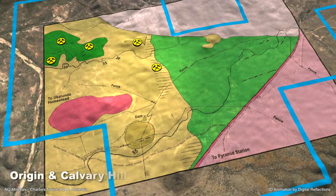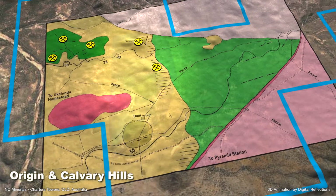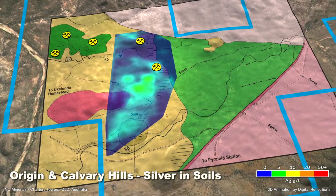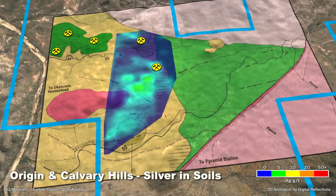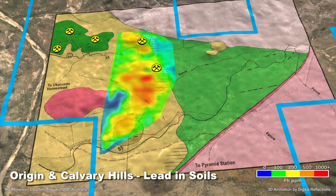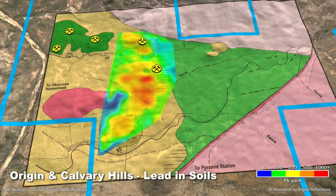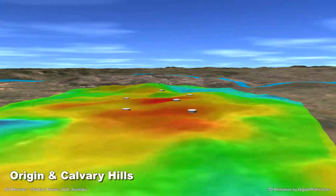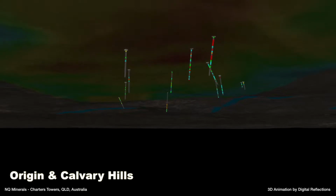Slightly to the east, the area of Origin Hill and Calvary Hill is anomalous in lead, zinc and silver. Mineralisation appears to be associated with east to northeast trending brecciated shear zones. An extensive soil sampling program delineated a large area anomalous in silver and lead, with the highest grades located on and around Origin Hill itself.